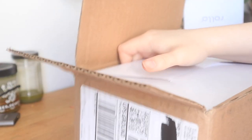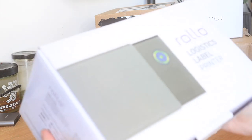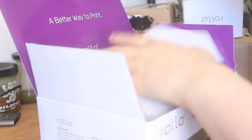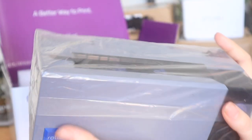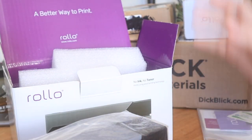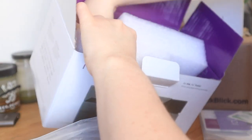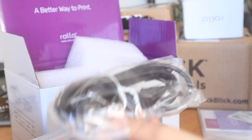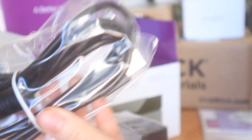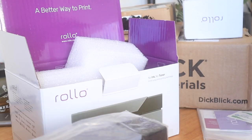This is the label printer. I got this used. This is the label printer that I ordered. So this is the printer itself. It's pretty small, not very chunky or anything, just a little bit longer than my hand. And it's a thermal printer, so I don't have to worry about ink at all, because it just prints onto thermal labels. So it should be a little more environmentally friendly than other options out there. And this is the part that connects to the computer.